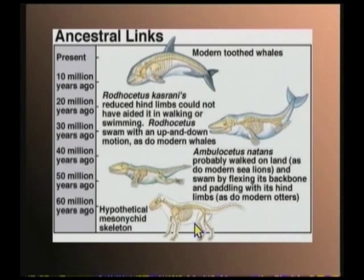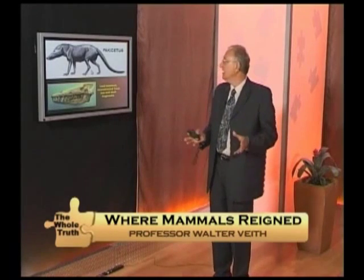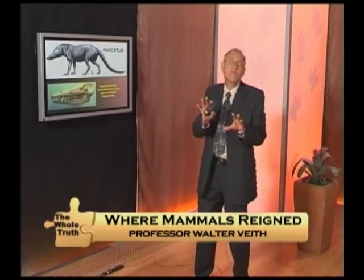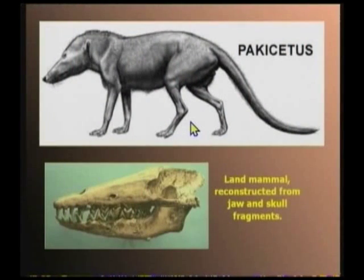Now if you go a little bit higher, you have Ambulocetus over there, a creature with legs and hind limbs, and if you go a little bit higher, then you have the modern toothed whales, etc. So this is the scenario. From a hypothetical creature, these evolved. Now there must be some concrete creature somewhere that you could pin this to. Well, one that they tend to use is Pachycetus. It's a land mammal reconstructed from a jaw and some skull fragments.